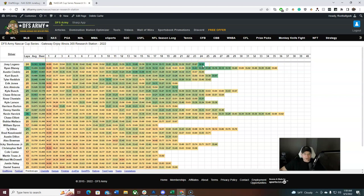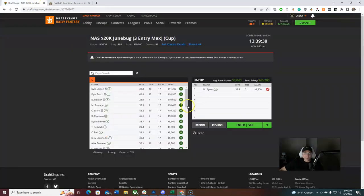And you can see here Logano had his fastest lap on the last lap that he actually ran in practice, which was the fastest lap anybody ran. He had the best average lap time, which I love because Logano's priced down weirdly today, and I love that. Ryan Blaney also had some really good practice times, and sitting on the pole is Chase Briscoe, and I just want to make sure that his car is pretty fast because he's really cheap and on the pole and is likely to lead a bunch of laps at the beginning of this race. So let's get right into it.